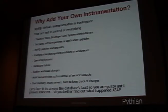And why do you need to know this? Well, first of all, your memory is not that great. There are teams of DBAs, developers, and system administrators changing the databases. People are releasing stuff, they're applying patches, they're doing DDL changes on you. Third-party patches can undo some good work that you've done 3 weeks ago: you add an index, they come in, they drop a table, recreate it, and of course they're not checking to see what you've added.